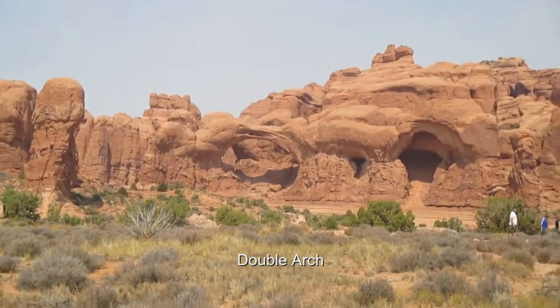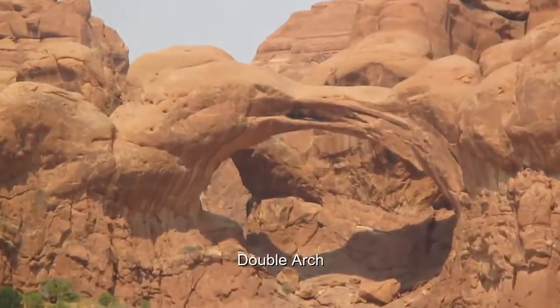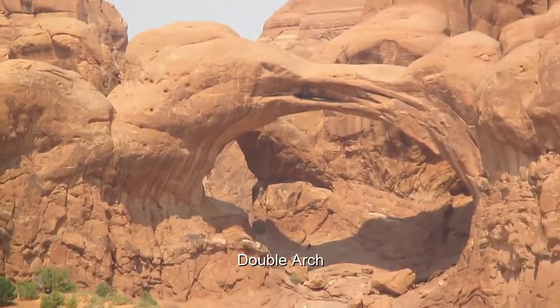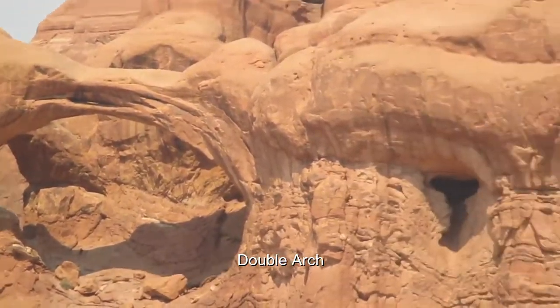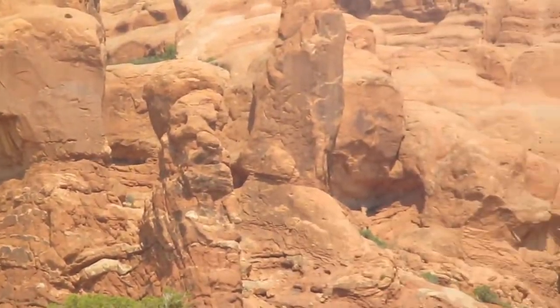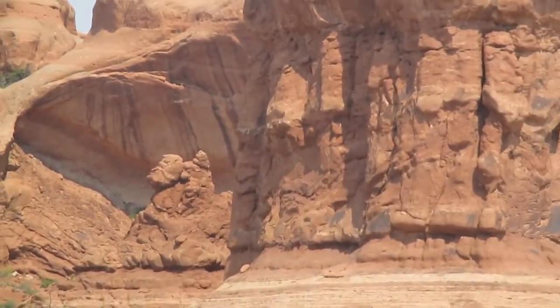Double Arch is an easy, relatively flat walk to two massive, soaring arches that are joined at one end. Double Arch is the tallest and second longest arch in the park. You can view the arch from the parking lot or take a short walk to its base.